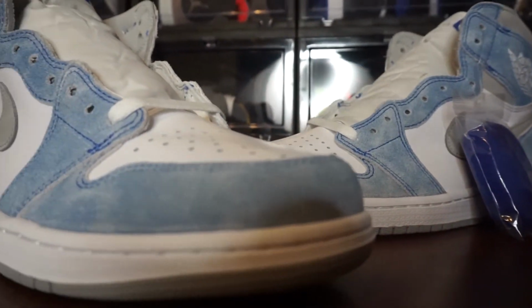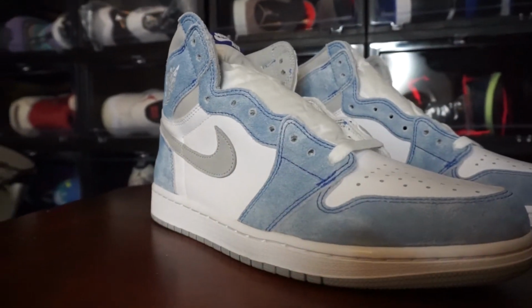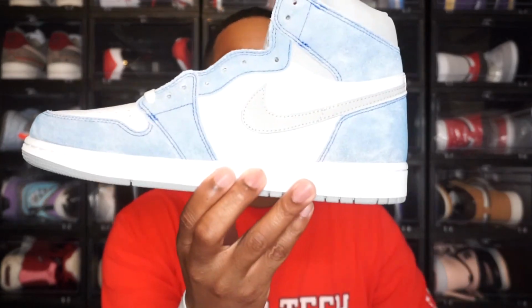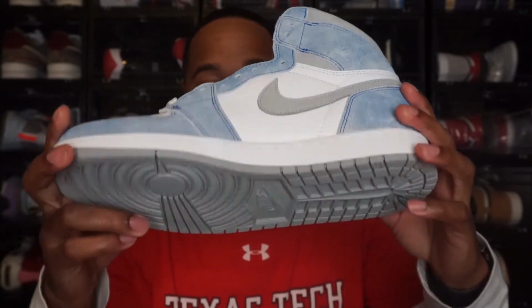People are going to go back and forth over this debate for the rest of the year. I already know. You're going to have people who like the Hyper Royals and people who like the University Blue 1s. They're both great shoes. Let me know in the comments what you think of the Hyper Royal 1s. Were you able to cop? Are you going to pay resale for this shoe? What do you think about it? It is a cool shoe to have. I definitely recommend owning it.